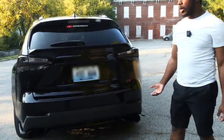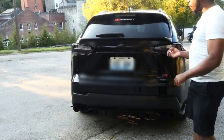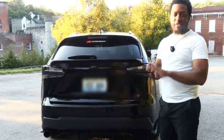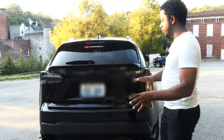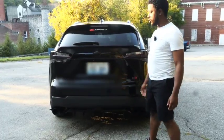And then of course, another GR logo. I completely debadged the car, so there is no Lexus logo on here. There is no F-Sport logo on here. There's nothing like that. NX200t, I took it off. I even took the Lexus logo, the L, off of here too.